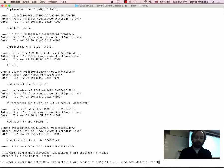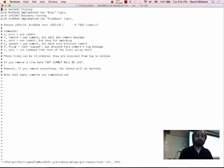So this is the commit that we want to base it off of. This is saying that everything after this commit, so everything above, is fair game for this rebase. Everything below it, everything older than it, is not. After and including, or after excluding? Let's look. It looks like after, not including.